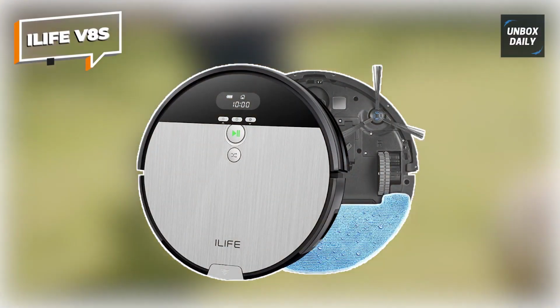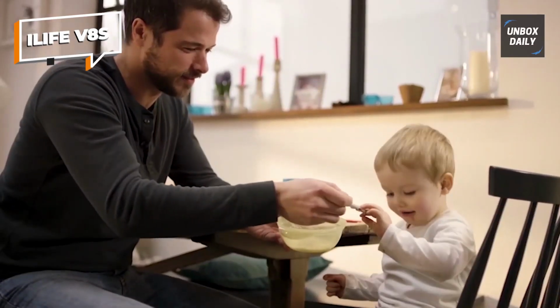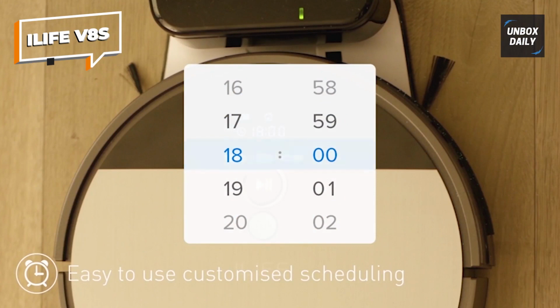iLife V8s. Alright folks, we're rolling along to our next robotic mop sensation, the iLife V8s. This little powerhouse may be compact in size, but don't let that fool you. It's packed with features that'll make your cleaning routine a breeze.